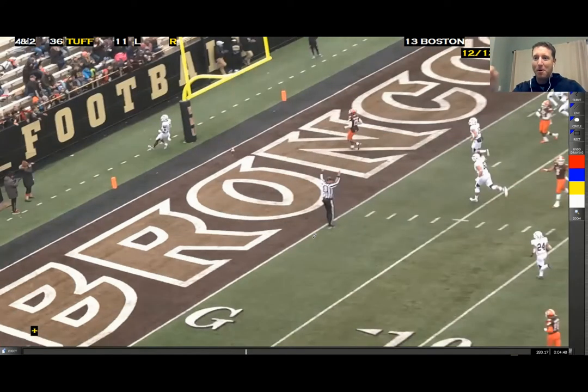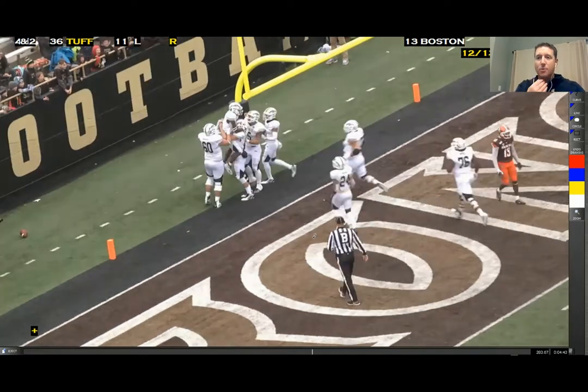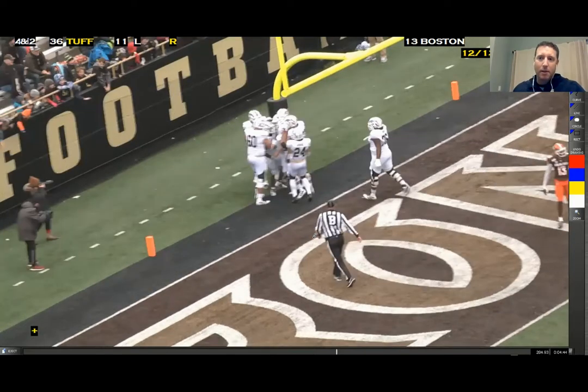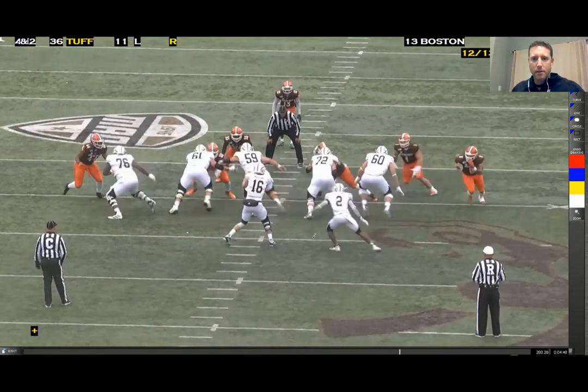So how do you want to die? You want to die with us throwing the ball, or do you want to die with us handing the ball off? And that's something we've had a lot of success with, is when teams want to take away the RPO throws, the runs should be huge gashes.